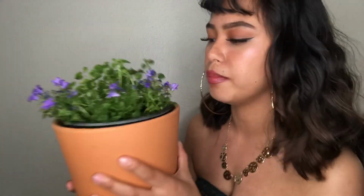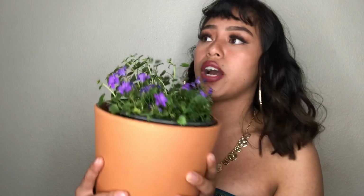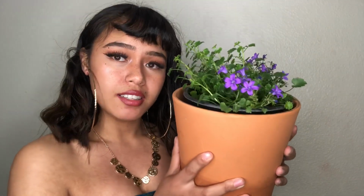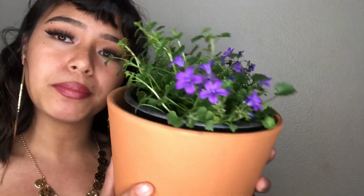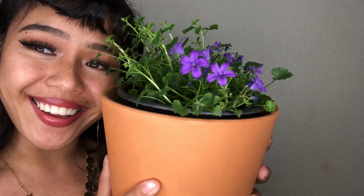And it's super low maintenance, does not require much water. You can put it in indirect light, and it's not a fuss at all. I've never had issues watering it. It's easy peasy. I highly recommend this for you guys. Look how beautiful. Do you see these little purple guys? Beautiful. I love this plant.